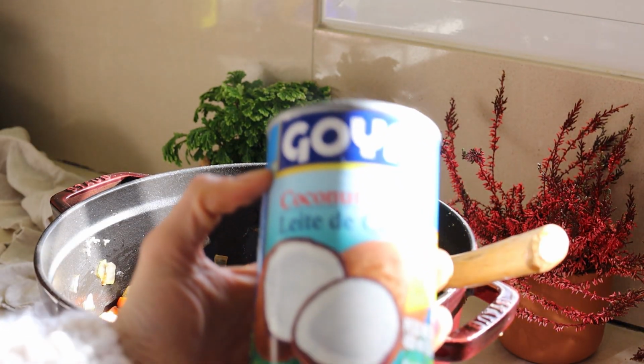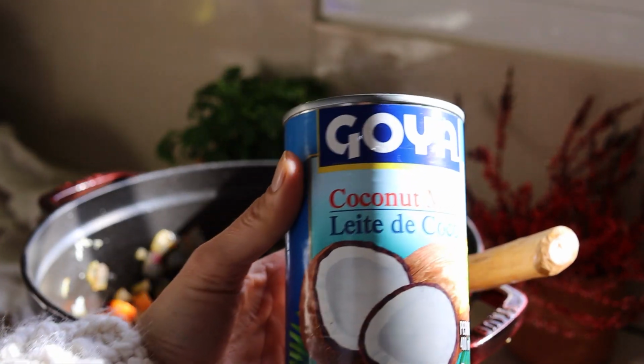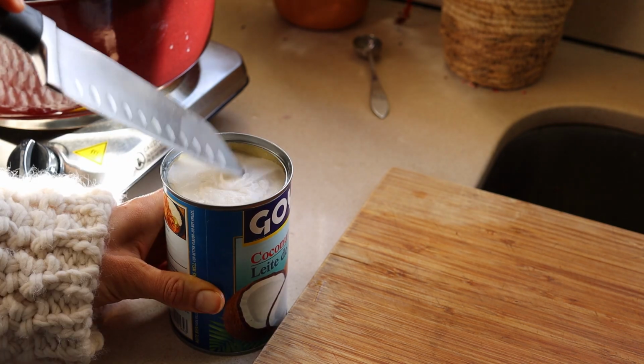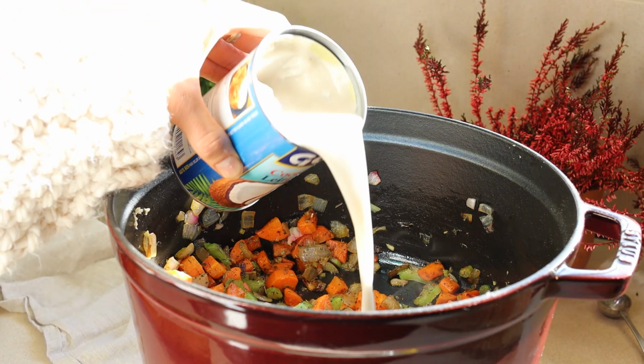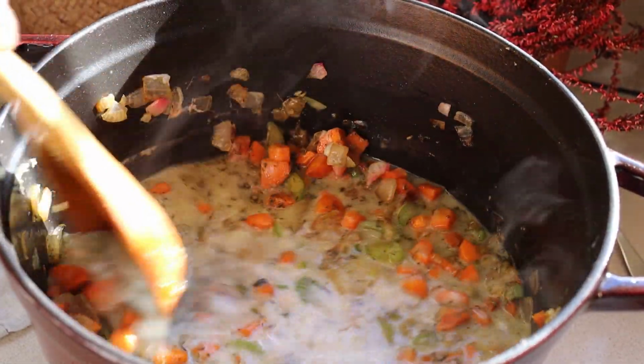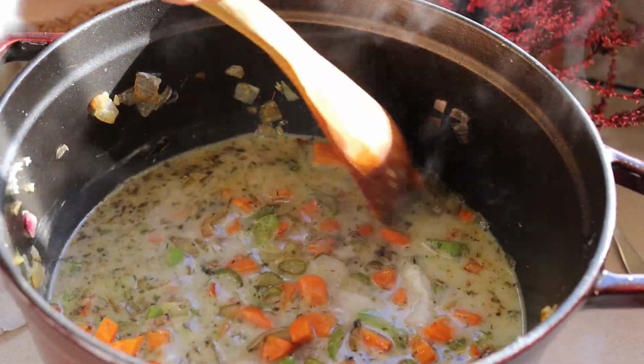Now, for the first key to creaminess in this soup, some canned, unsweetened coconut milk. If your coconut milk is hard at the top, that is completely normal. Just add it to the pot and it will melt all together. The coconut milk will not make the soup taste at all like coconut, it just makes it creamy.